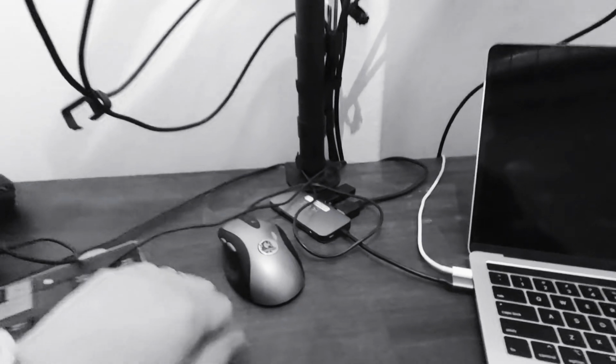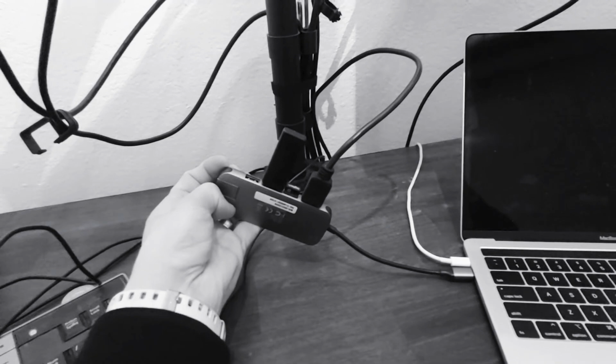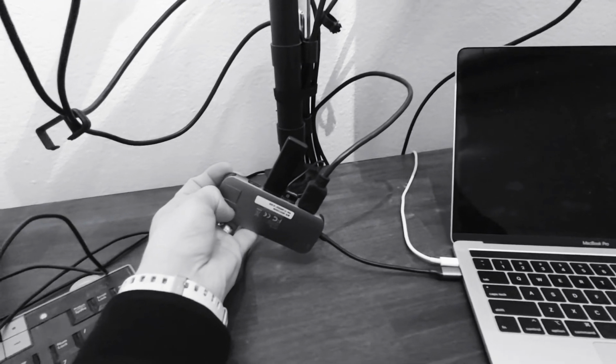So back up to here. My monitor comes off of my MacBook, and I am using this adapter for it. Here, it's just one of these adapters that you can get that goes into USB-C, and then it's got some ports on it. So that's how I have that ported into my monitor, so I can have two screens. I actually would like three screens, but I don't have it set up that way.